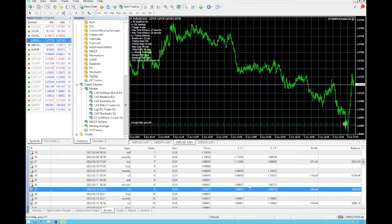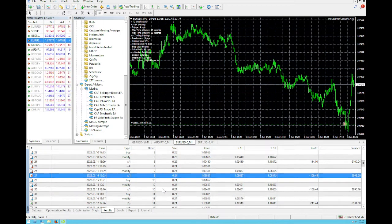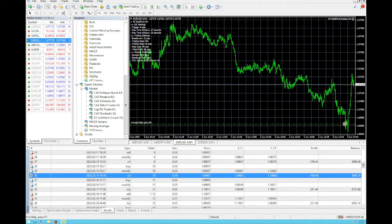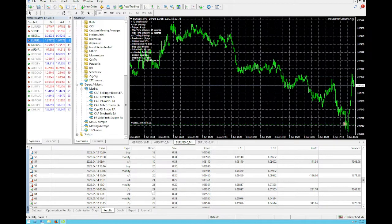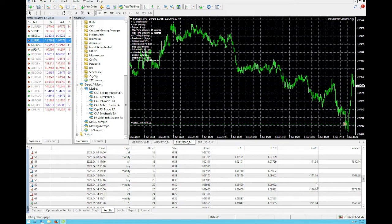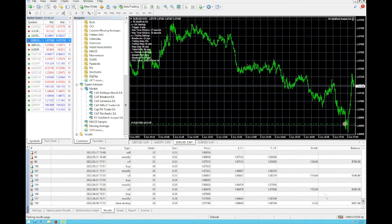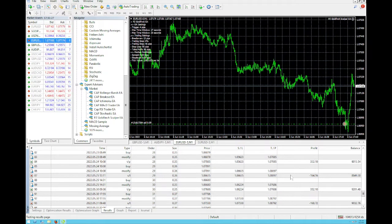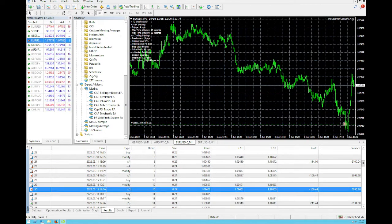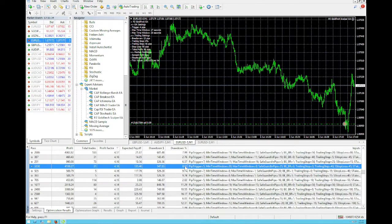Let's see. Yep, same thing. This was the initial stop loss. If you see a stop loss with some profit, that would be the break even. But most of these, 109, 141, 141, 141. So it's very clear that all the work is being done by the stop loss and the take profit. None of the work is being done by the break even and the trailing step. Very clear. So these are useless.